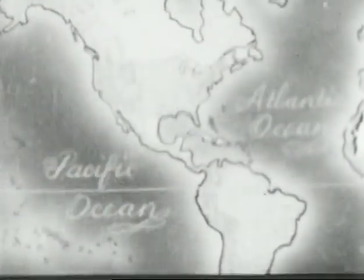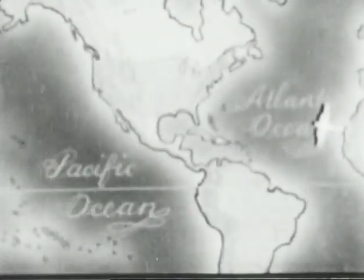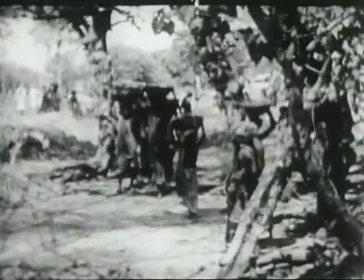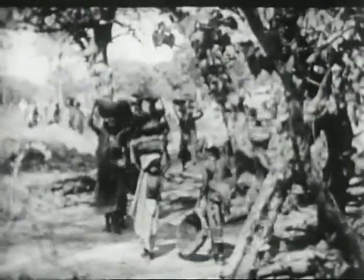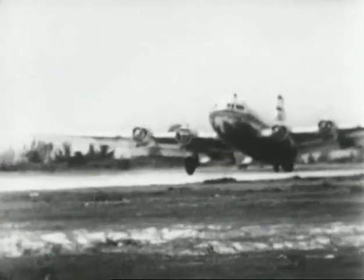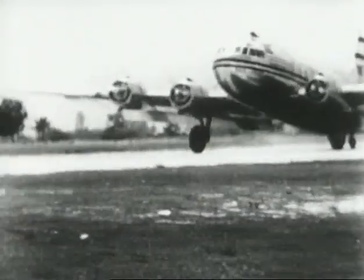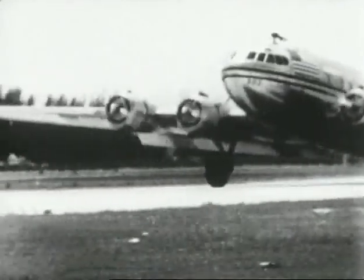Within 7 hours flying time of the United States, there are areas in which dengue and yellow fever are endemic. From the jungles of Africa and South America, these diseases may be brought to our shores by air travelers. Most of our ports of entry are within areas where the Aedes aegypti mosquito, vector of both dengue and yellow fever, is already present.